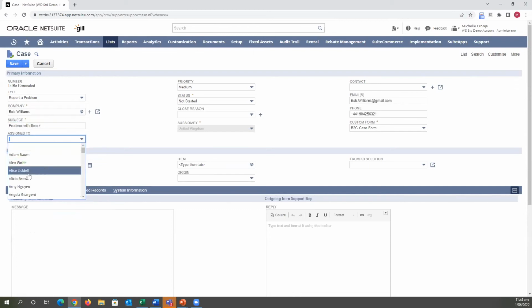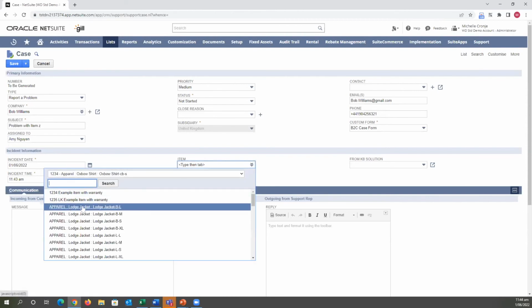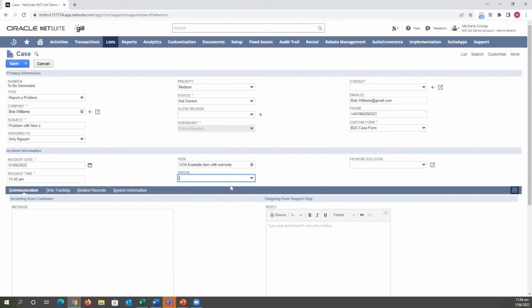I can assign it to someone. So I know that it needs to go to Amy Nugent, or I can just leave it blank and the case assignment rules will basically do the assignments. I can select the item. And in here, I can say that it's a phone call. Obviously, you can set up workflow so that it automatically defaults. I can select a contact. So if there's a contact, or I can create a new contact if I want.